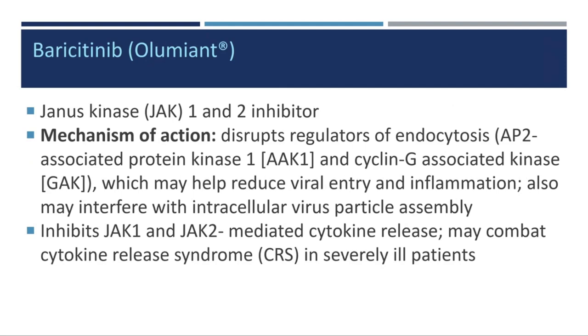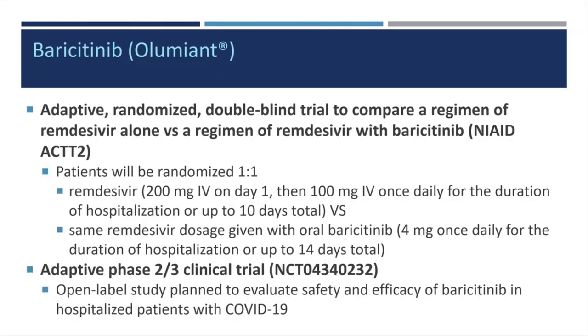Next would be our JAK1 and 2 inhibitors. So the first one that's being investigated is primarily Baricitinib, or brand name Olumiant. Mechanism of action disrupts regulators of endocytosis-associated protein kinase 1 and cyclin G-associated kinase, which may help reduce viral entry and inflammation. It inhibits JAK1 and JAK2 mediated cytokine release as well, so apart from theoretically being an antiviral, it can also be used as an anti-inflammatory.